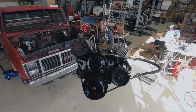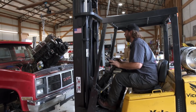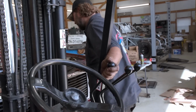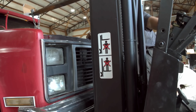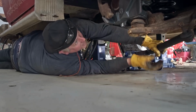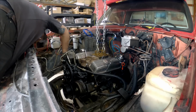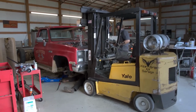Dave's gonna help me guide this in. We're gonna use the forklift again because it came out so nice with it. And then he's got a tail shaft that he's got to try to plop into a cross member, and then I can get after the rest. I think I'm gonna go, well, that's looking pretty good. Whoa, a little much there. Hey, it's in. Yes, there's an engine in the truck.